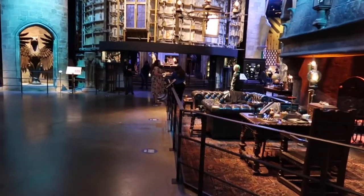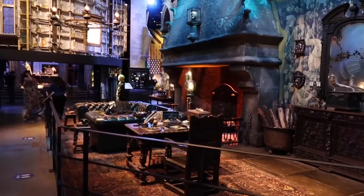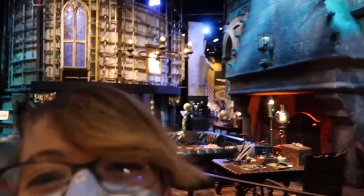Completely new set that they've done for the celebration of Slytherin. Got really close to them. Just in case you can't hear me.